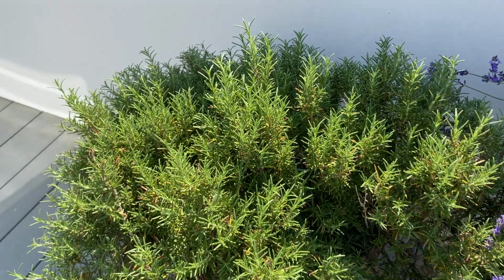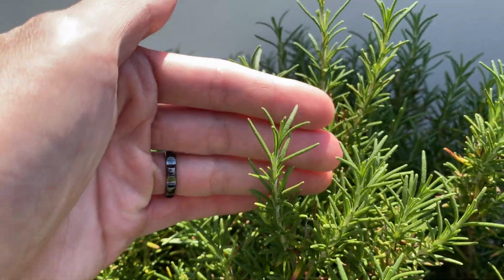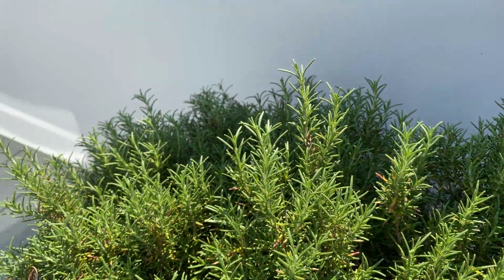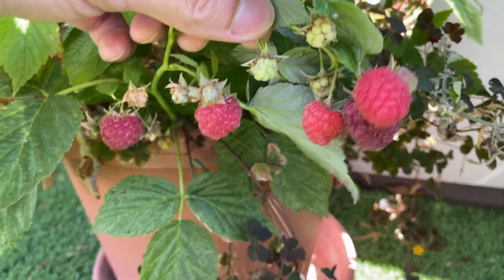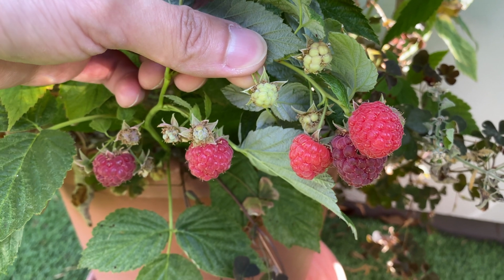And the rosemary is still sending out a lot of new growths. Raspberry is still fruiting. You can see the fruits have turned red and these are ready to be harvested today.